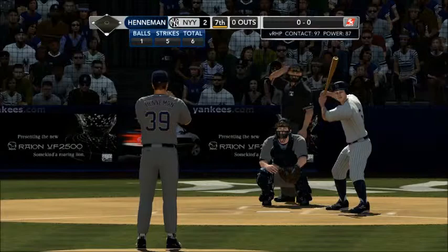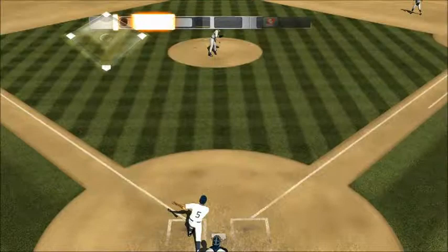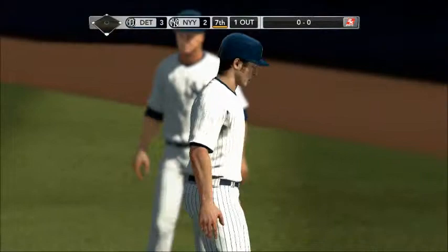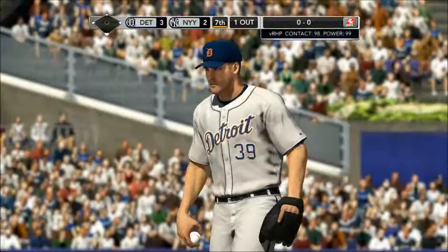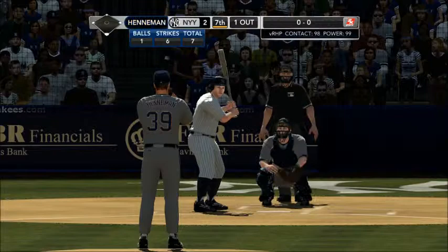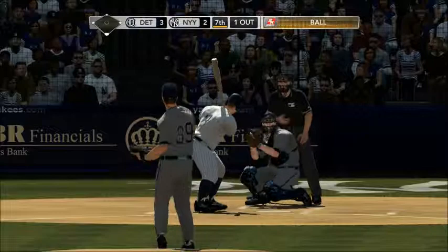First pitch to him. There's contact. He drove it well. That's one away. Ruth is the batter now. Last time up, flew out. Base is empty with one away. Here's the delivery. Sinker just missed.